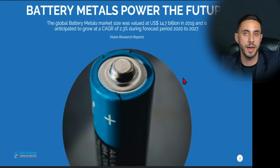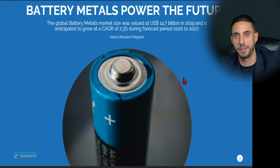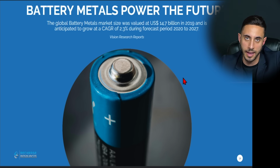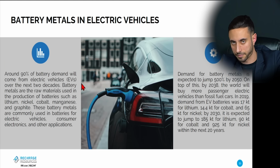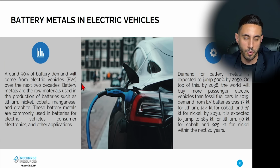The global battery metals market size was valued at 14.7 billion USD in 2019 and is anticipated to grow at a compound annual growth rate of 2.3% during the forecasted period from 2020 to 2027. Battery metals in electric vehicles. So as we know, the majority of the demand for batteries comes from electric vehicles. Around 90% to be exact.